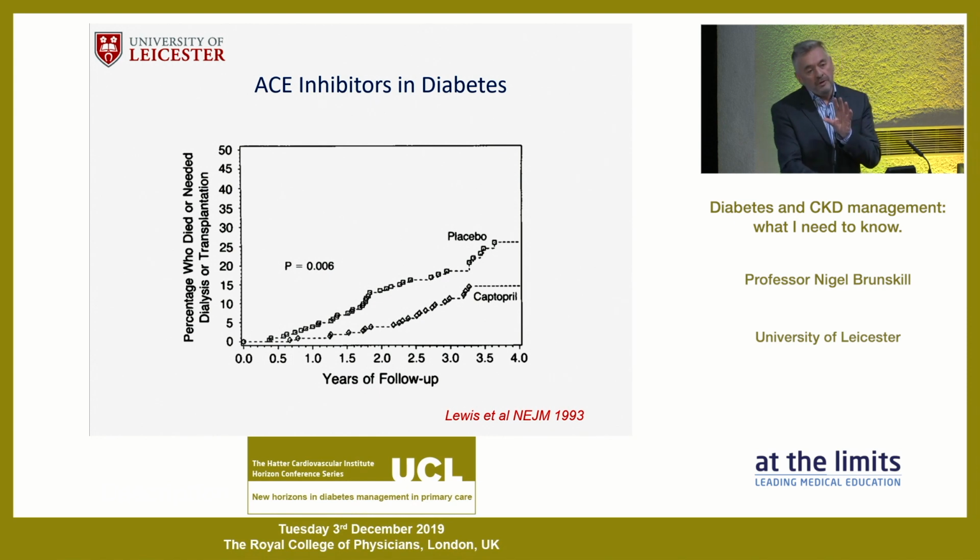This absolutely revolutionised the way that we use these agents in patients with kidney disease, because before we thought they were contraindicated. And now we give ACE inhibitors to virtually everybody who's got proteinuria. This was a terribly influential, game-changing paper. And there have been dozens of papers since then that show that this is true, that different ACE inhibitors are broadly comparable, that ACE inhibitors and ARBs are broadly comparable, and that it applies to type 1 and to type 2 diabetes.